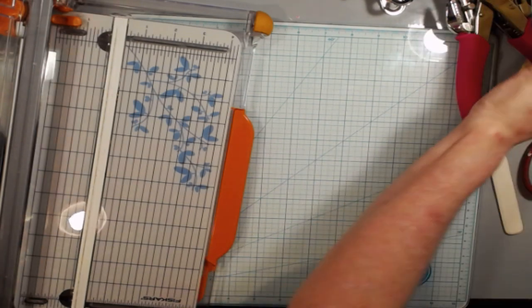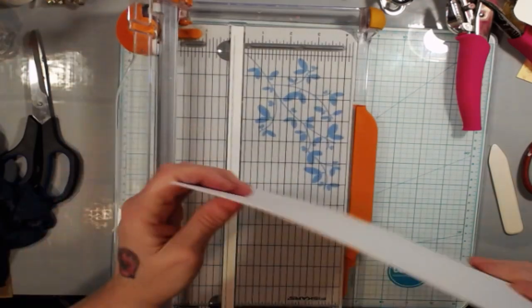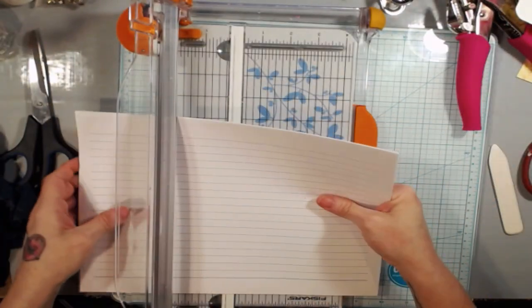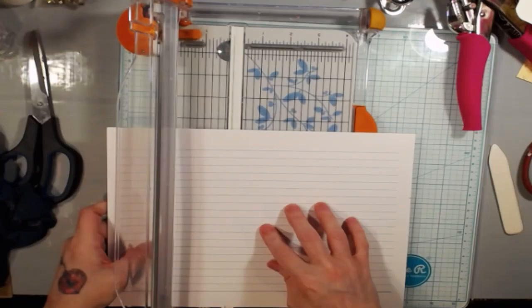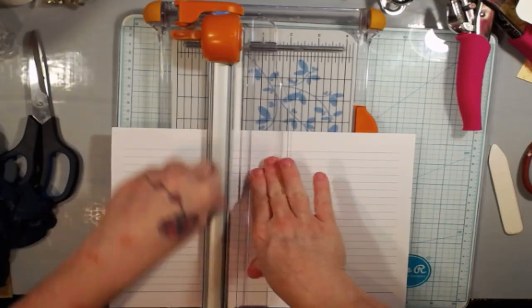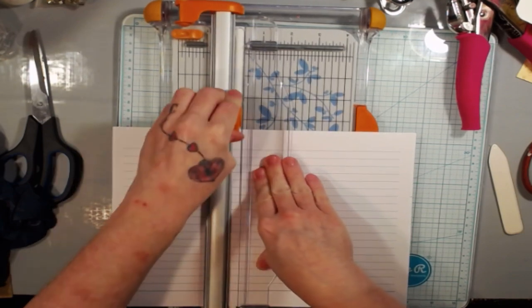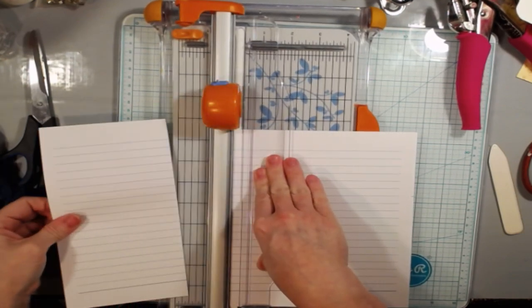Start with that. Now let's see if it cuts any differently. Should not have an issue cutting all of these papers, as long as you go back and forth. That's kind of the point of these. Okay, that seems to cut good.